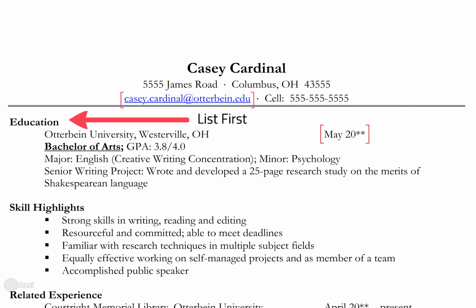So looking down here, the next section is a skill highlights section. You don't really need to have a separate skill section if you don't want to. If you want to use that space for something else, you're welcome to do so. But if you choose to have a separate skill section, you want to make sure those skills are tailored to the positions that you're applying for. So you really should be taking a look at the skills that they're asking for in the job description, and that's what you want to list here if you feel like you do in fact have those skills.